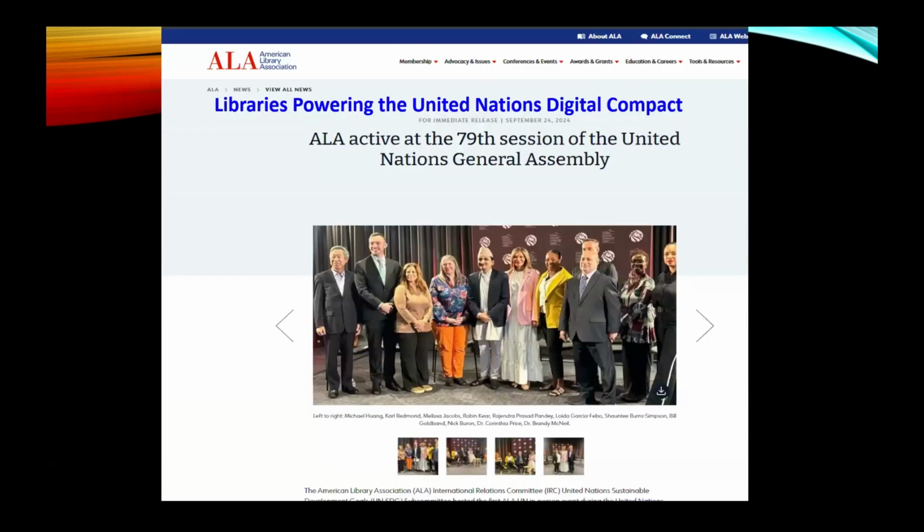We also presented a program during the United Nations General Assembly this year. It was on September 21st, a Saturday. We did it at the New York Public Library, and we had the representative from the Permanent Mission of Ireland, and that's how the representatives of the countries that are members of the UN are called, permanent missions.